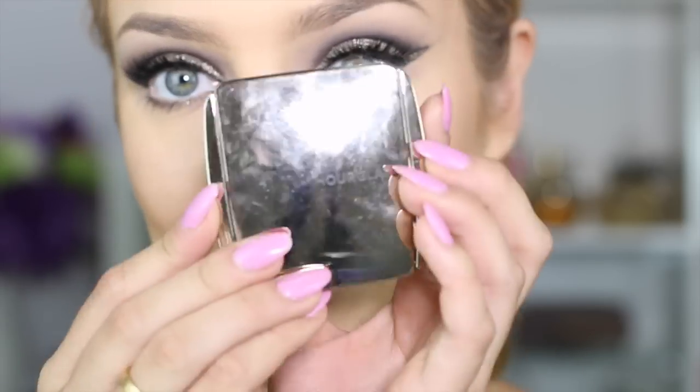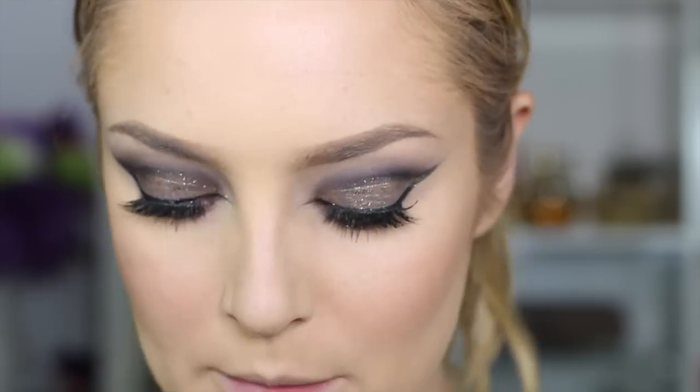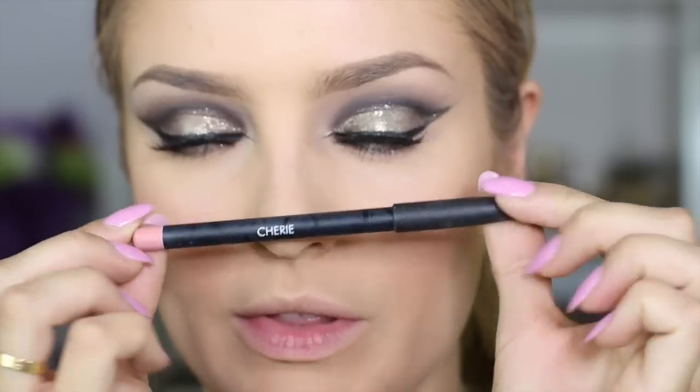I think you should go for blush. And I'm gonna use my Hourglass Ambient Light Blush in Luminous Flush. Now for lips, I'm gonna go for a peachy nude. So I'm gonna start with Cherie Lip Liner from Makeup Store.